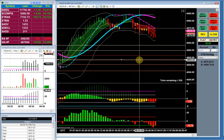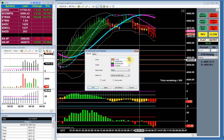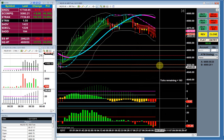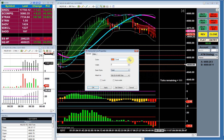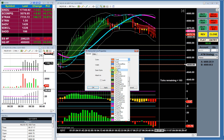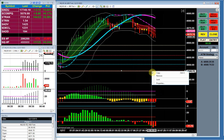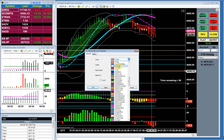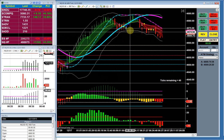So I'll just do three of them. These will all be blue. I like to use this azul, kind of cyan color here. It really sticks out nice. It just reminds us, hey, this is the last place they supported or resisted the market, so we can take an extra look at our indicators at those points and see if we should be doing something with them. Okay, so first things first, let's get this opening range marked here.